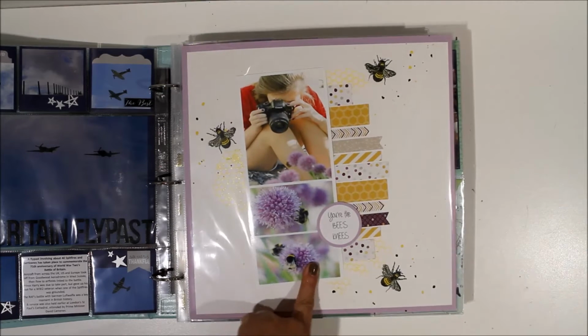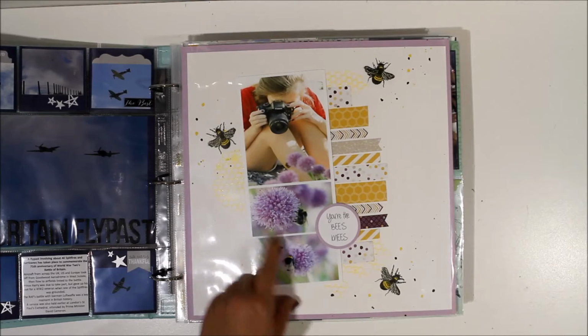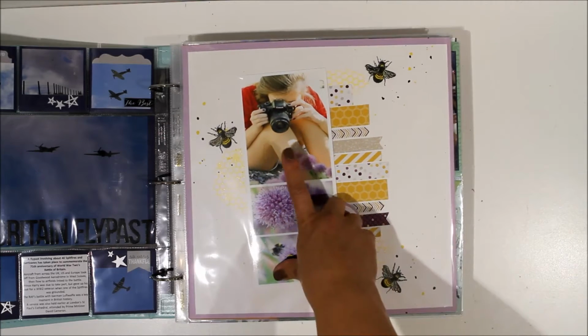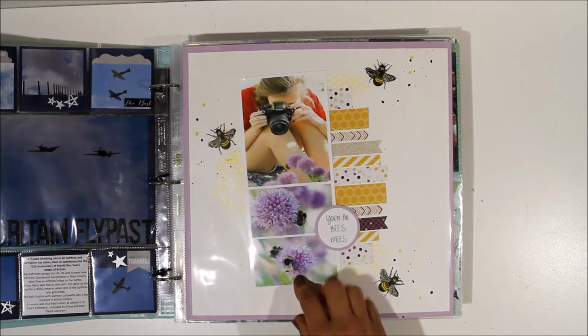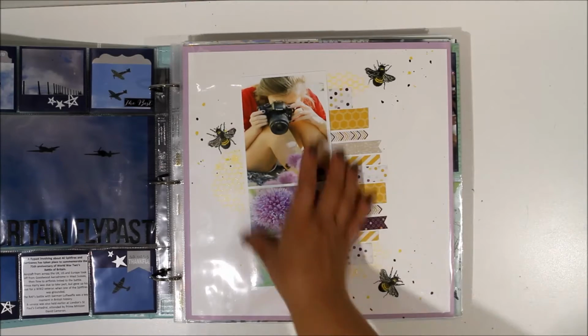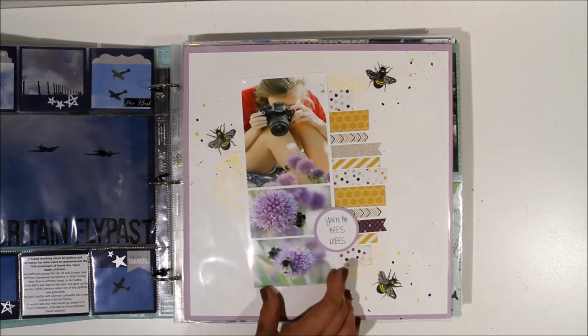A fun layout I done of Sophie. She was taking pictures with her camera of the little bees that were in our garden, attracted to these flowers that we've got. She was there for ages sitting patiently trying to get these nice photos of them, so I was just taking pictures of her as she was doing that. Yeah, and then just made it into this sort of almost long Polaroid strip of photos.